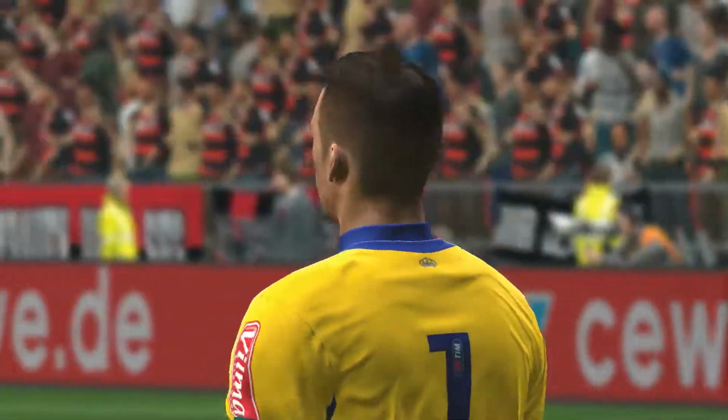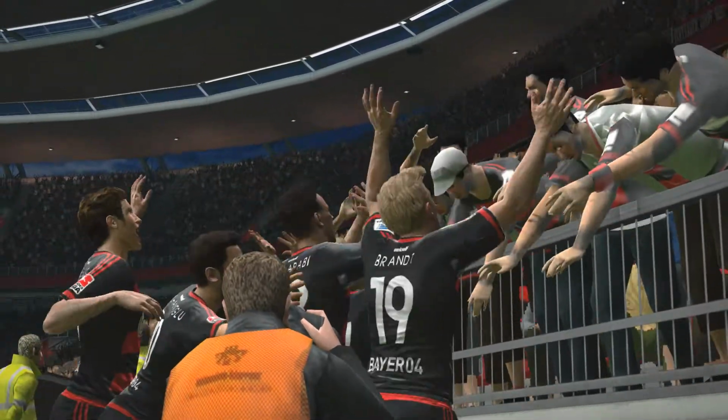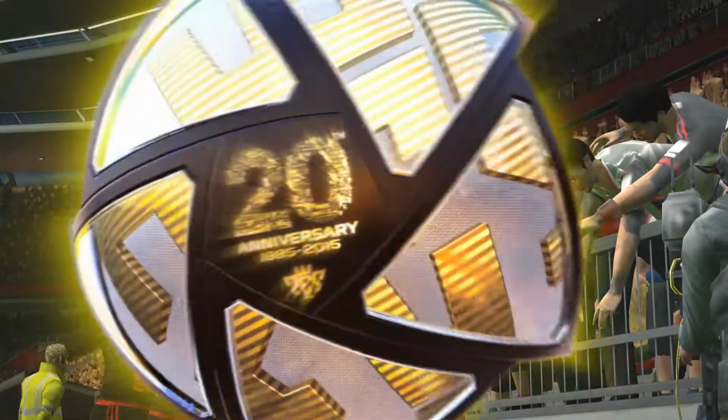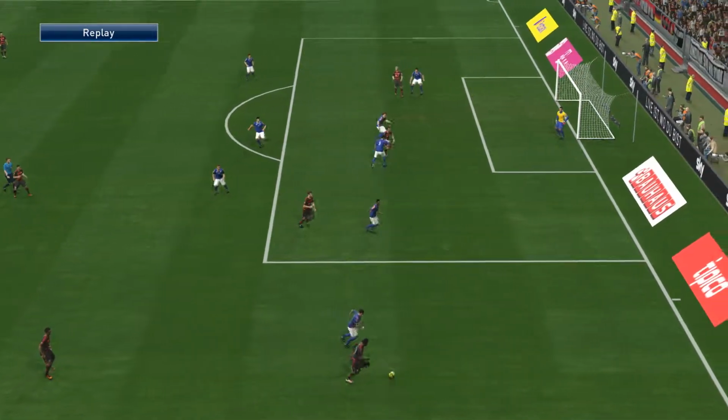Leverkusen are certainly a team that knows how to play their football as stylishly as you'll see. Tiki-taka at its very best, and they back it up with goals. His second of the game, and an eye now for the hat-trick.